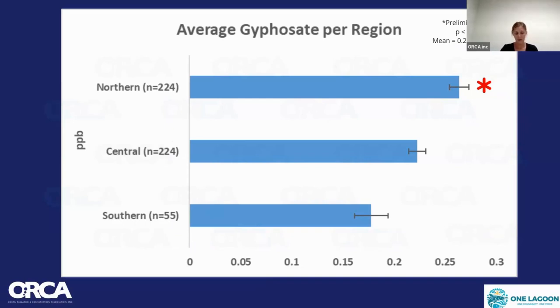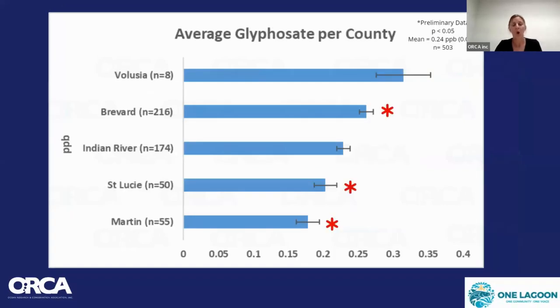This was done through an ANOVA and Tukey for multiple comparisons, and that is what has generated that significance in this portion of the presentation. When we break this down a little bit more localized at the county level, this is now what we're finding. So we're seeing a decrease from the northern portion of the lagoon, Volusia, and it decreases as we make our way down south to Martin County. And again, this is looking at all fish, all species, and averaging it from the respective county.